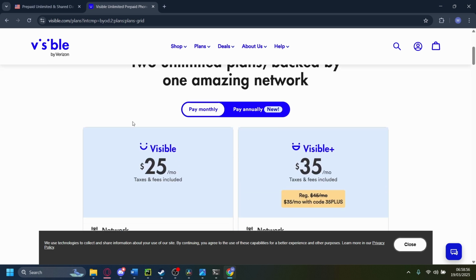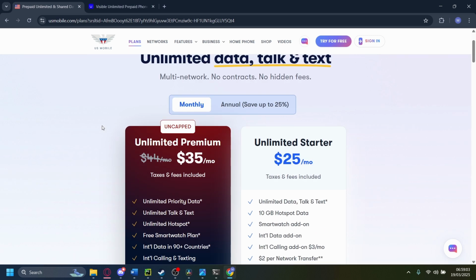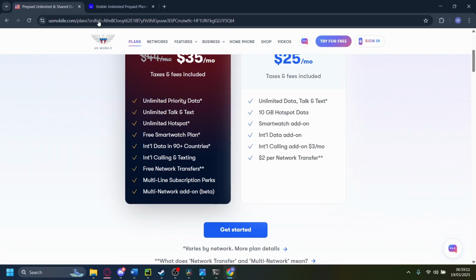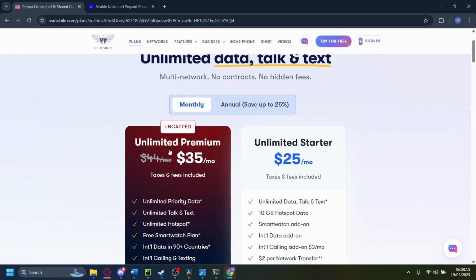For Visible by Verizon, I'm pretty sure you only get coverage for Verizon networks. For US Mobile, I'm pretty sure you get more broader coverage, right? And for US Mobile, I'm pretty sure you get more flexible plans as well. Meanwhile, with Visible by Verizon, it's much more strict, but they're both unlimited data here, right?